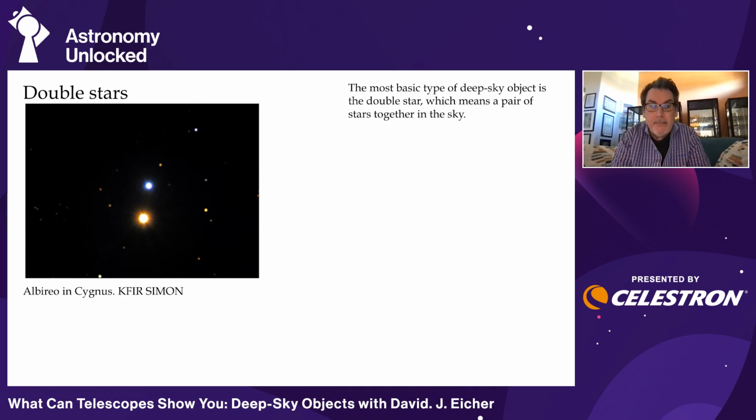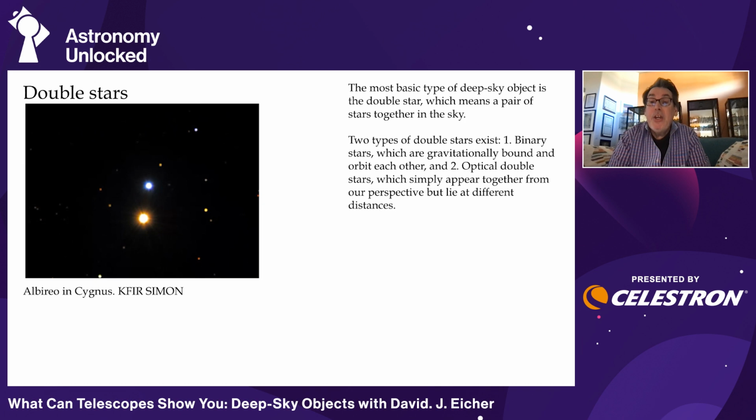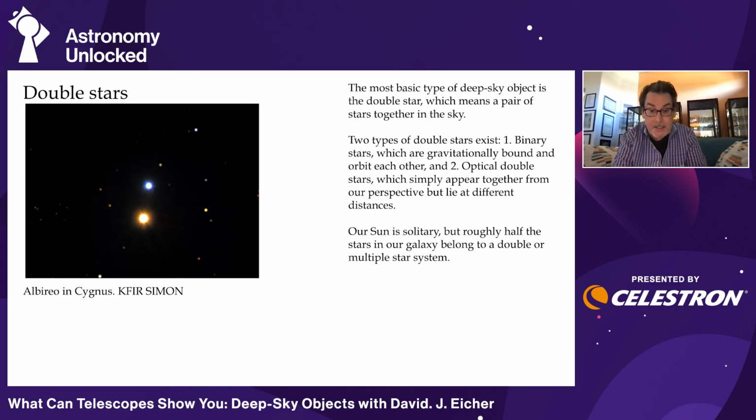Well, let's talk a little bit about the kinds of deep sky objects. Double stars are the simplest kind of deep sky objects, the most basic type, if you will. This just means a pair of stars together in the sky. And of course, there are double stars and there are also multiple stars. Two types of double stars exist: binary stars, which are gravitationally bound and orbiting each other at the same distance, and optical double stars, which simply appear to be stars together, but lie at different distances.